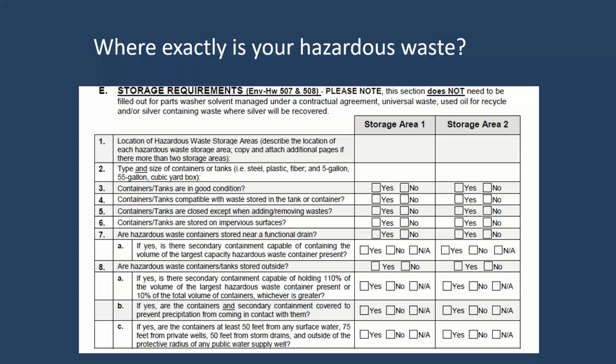But how about all those other hazardous wastes? We need to make sure we're storing them safely to protect the environment and to protect our personal safety, not to mention our financial interests. These next requirements are rules every business with hazardous wastes has to follow as basic precautions.